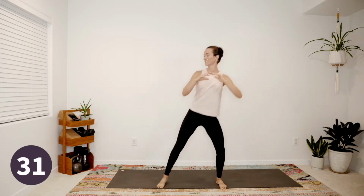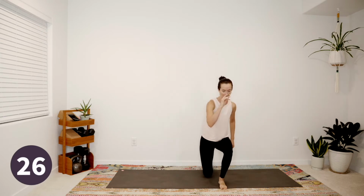So these practices, these movements will incorporate arms and legs in a lot of different ways to be able to create the energy demand that we need to draw down blood glucose after a meal.